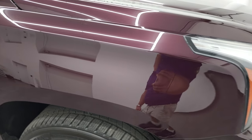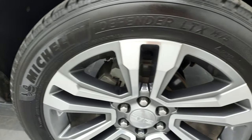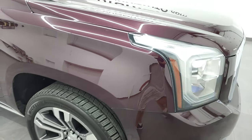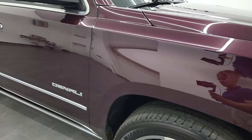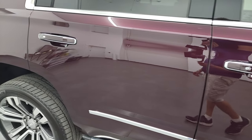Passenger side front fender looks nice as well. And the passenger side front rim, no scuffs or scrapes. Black cherry metallic's got a lot of metal flake in it, and when you get it in the sunlight, looks really good. Almost like a purple. Really a neat color. And as you go down this side of this Yukon, take note of how clean that body is, how reflective and mirror-like that paint is.